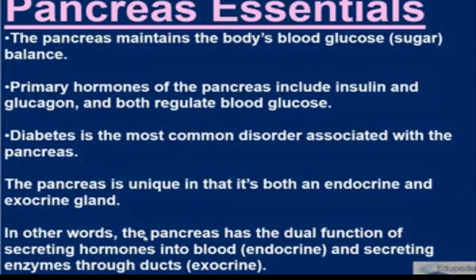So you can say that the pancreas has the dual function of secreting hormones into blood, and that's the reason we call it endocrine. And it also secretes enzymes through ducts, which we call exocrine.